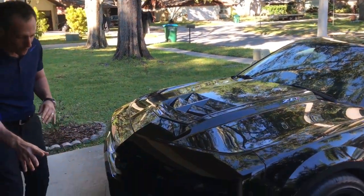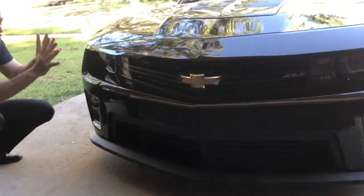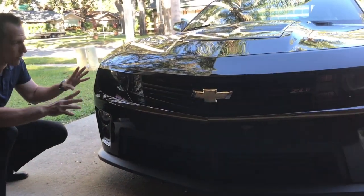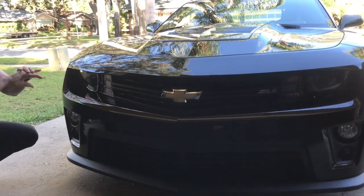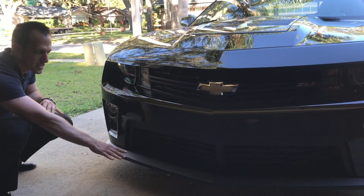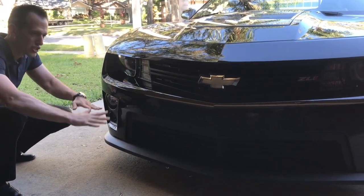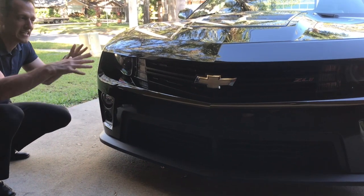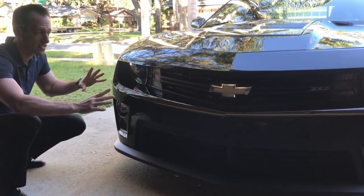If you come around to the front, you'll notice this very aggressive front end on the car, and you can see Chevrolet did their homework. It looks like a 1967 Camaro, but yet you know that it's different. It has this very deep chin spoiler. What that's going to do is keep that air and push that front end down to give you nice stability, not only in the turns, but also on the straightaways as well.